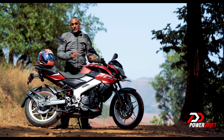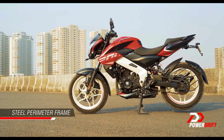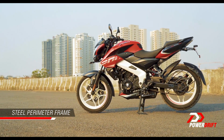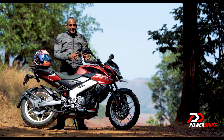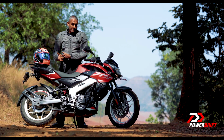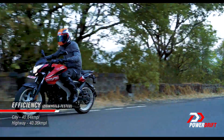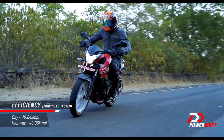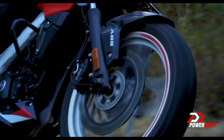Now that engine goes into the same frame as before, although now of course it is white in color. Bajaj chose the steel perimeter frame for the NS from the beginning, and it's proved to be a good choice apart from the weight implication of using steel instead of, for example, aluminium. But that frame means that the NS200 lays claim to a level of handling that none of the other Pulsars can really match. You could argue that the RS200 is very similar to this motorcycle, and you'd be right.